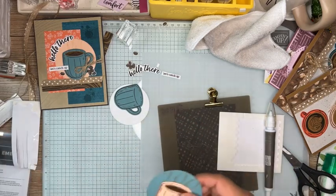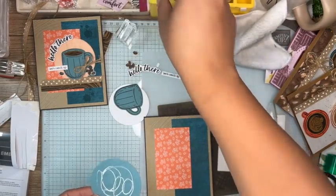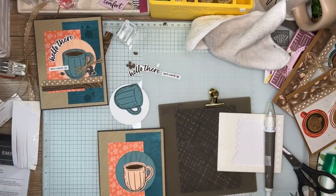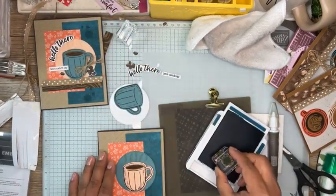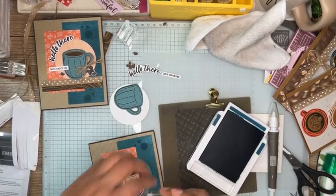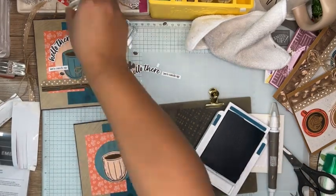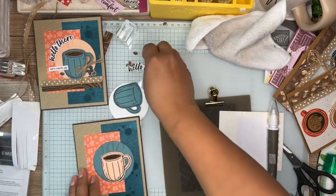And then what we do is grab this and then use glue, and then we put it here. Decide where you want it, how you want it. Oh, I forgot about my splatters. Okay, so we need Pretty Peacock and my splatters. I'm going to use this. Like that. Okay. And now we are going to put dimensionals on our hello there.